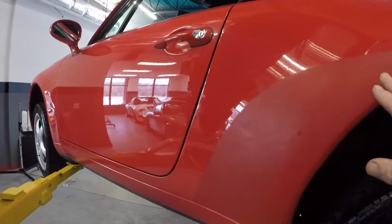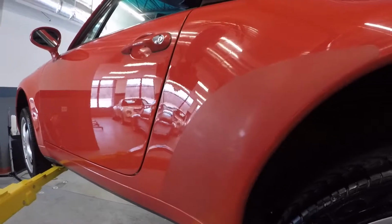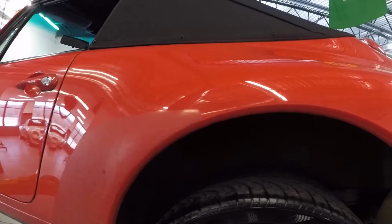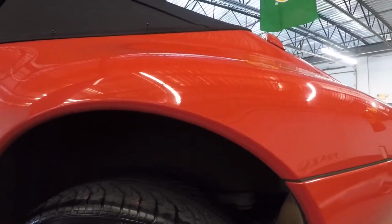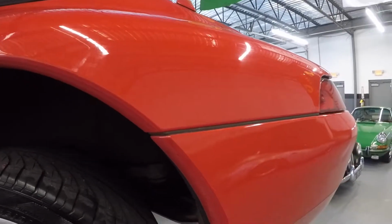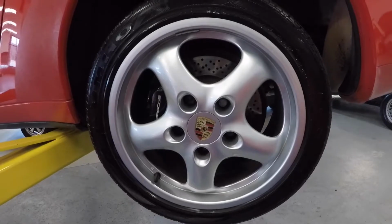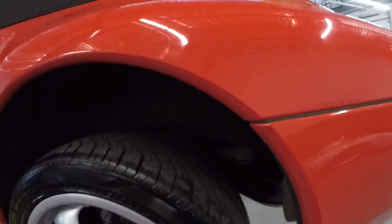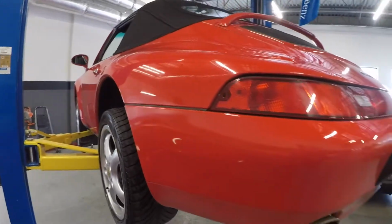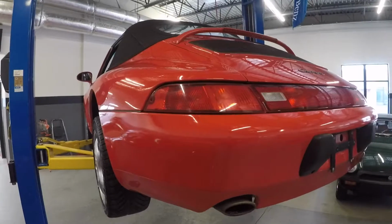These are the rock protectors. They're a little crazed and cracked. They could be removed and replaced. They're typical. Car's always been garaged. Rear wheel, it's a nice finish. Look how nice the lenses are. They're not full of moisture, they're not sun faded.